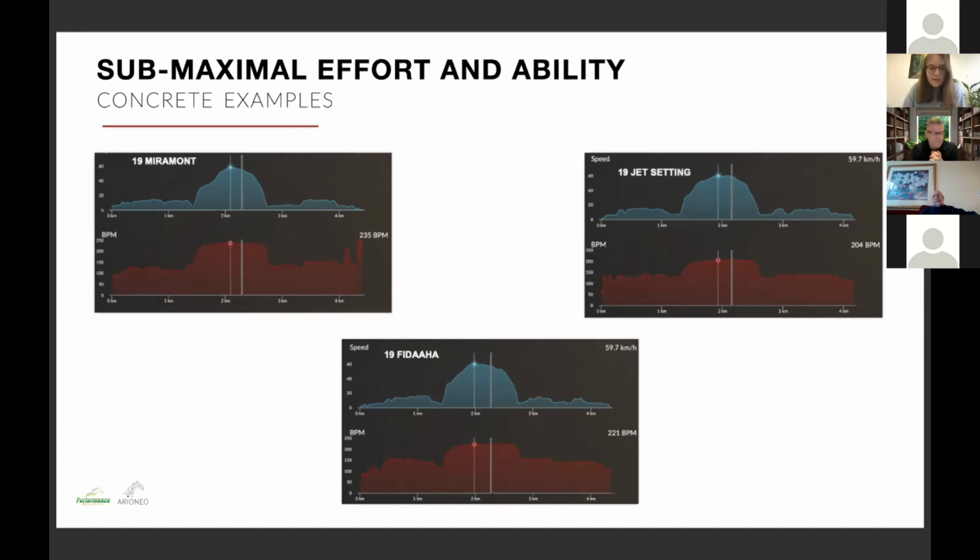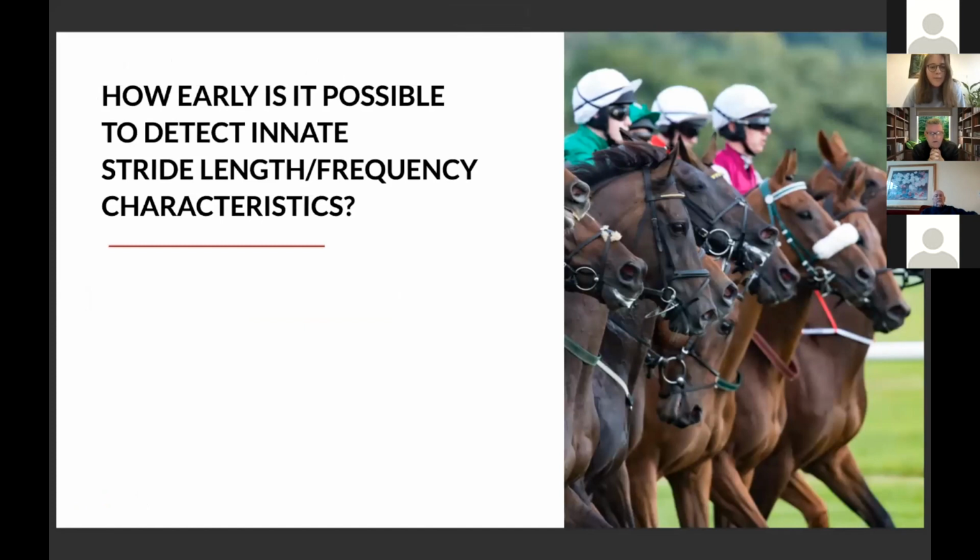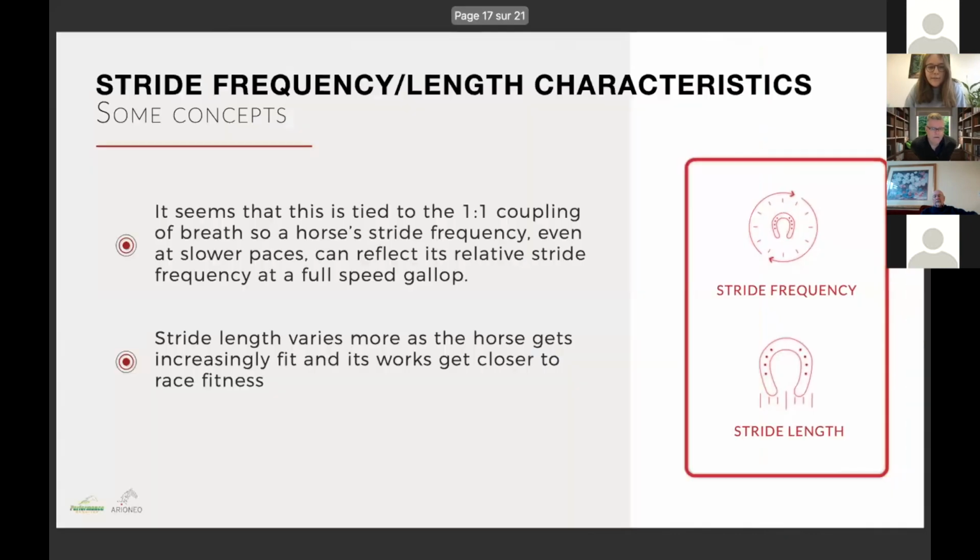Okay, so maybe now we can discuss more deeply this locomotor profile and how early it's possible to detect innate stride length and stride frequency characteristics, because we know that young horses usually have more of a sprinter profile than others, but you can already try to see what they're going to do in the future.